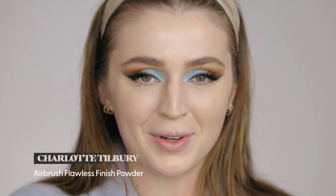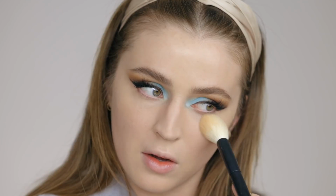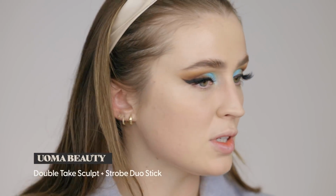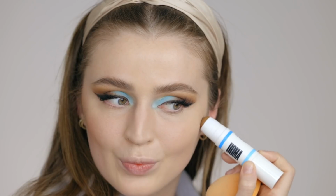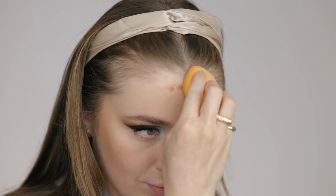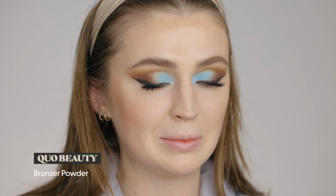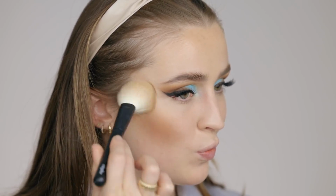I'm gonna take my Charlotte Tilbury Airbrush Flawless Finish Powder and use that to set in the points on the face that need to be set in. I'm gonna take my UOMA Beauty Double Take contour stick and just use a very, very small amount. And we're just going to blend that in. And then for bronzer, I'm going to use my Quo Beauty bronzing powder. I'm going to take a lot of this and just continue to warm up the face.